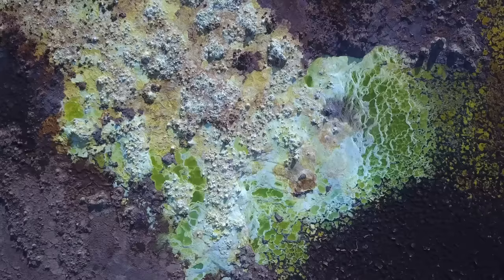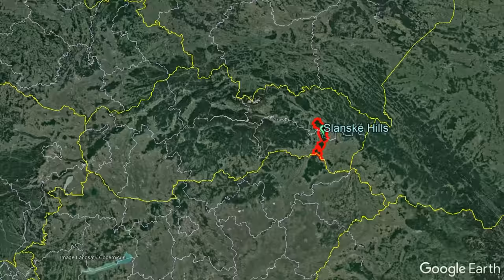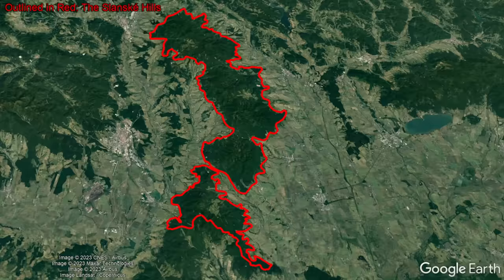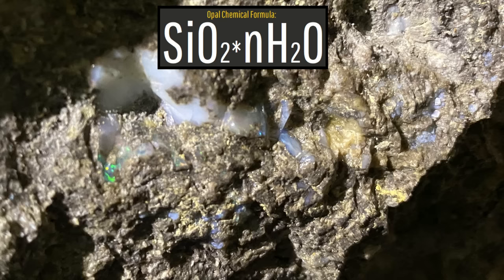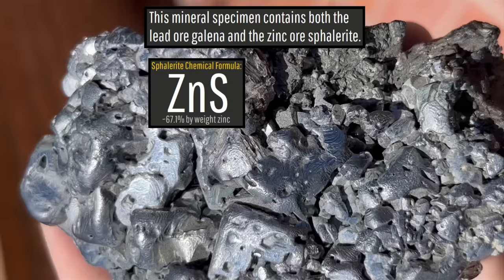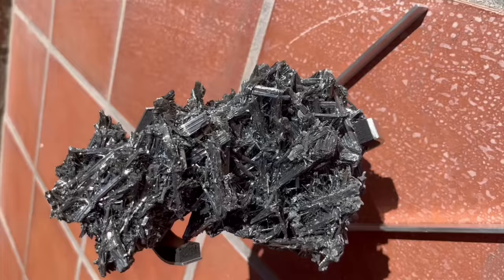This chain, known as the Slanske Hills, was not located in an unfamiliar part of the world, but rather eastern Slovakia. Here, a chain of 13 volcanoes stretches across a 55-kilometer long and 15-kilometer wide stretch of ground. This chain created abundant mineralization, resulting in the formation of precious opal, lead and zinc ore, and even the antimony ore mineral known as stibnite, which produces magnificent needle-like black crystals.